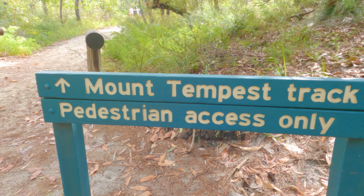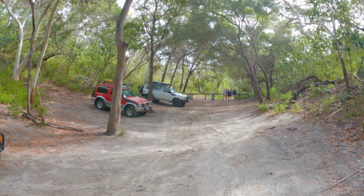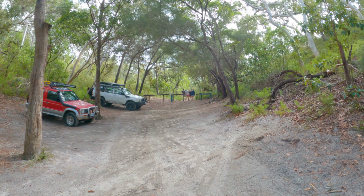The Mount Tempest walking track now, so it's just off Middle Road and up about a 2 or 3K track. So we've parked the cars up. There's a few other people here today by the look of it, but we're heading up this way to Mount Tempest. Let's see what is up here.